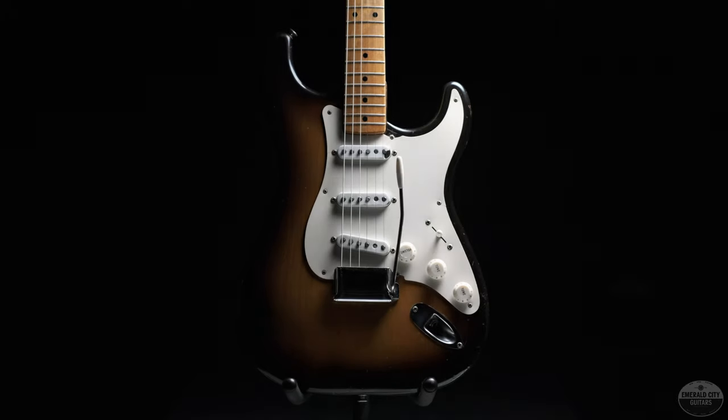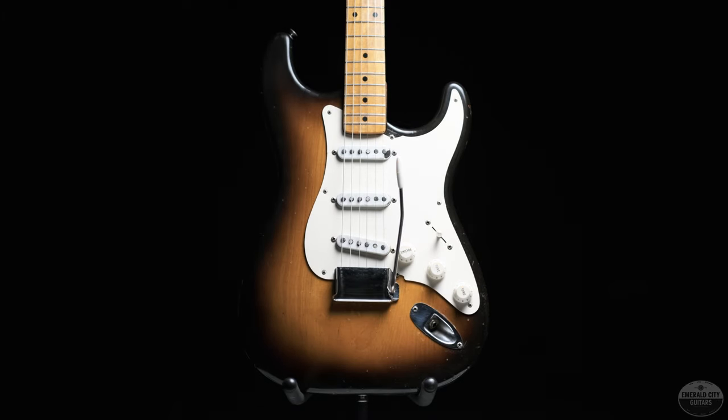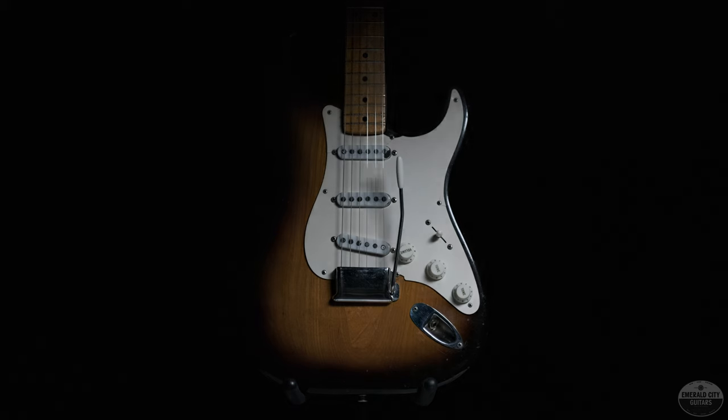This guitar also arrived in perfect time. We just sent another 1954 Strat over to the UK. So this is the one and only available right now, and just an incredible guitar.